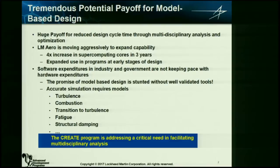And then just to make the capability really work, obviously to get the accuracy that you need is a key part of it. And in order to get that accuracy, we need physics-based models for turbulence, combustion, transition, fatigue, structural damping. Obviously there's a big list of the kinds of things that you need. Finally, investment in software means that you can make sure that you can efficiently use the hardware. It's easy to have an inefficient piece of software and chew up lots of CPU time, where a relatively small investment in the software will make you get better use of that hardware.